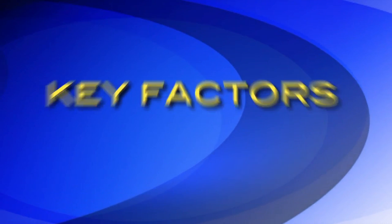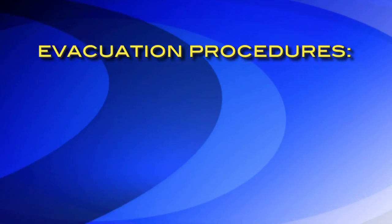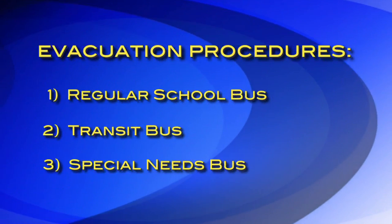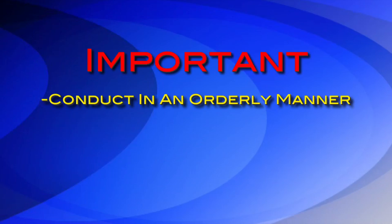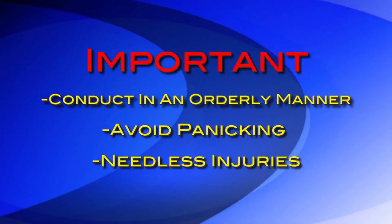This video will show you several key factors to remember when conducting your evacuation. We will show you the evacuation procedures using a regular school bus, a transit bus, and a special needs bus. It is very important that the evacuation is conducted in an orderly manner. This will avoid panicking and needless possible injuries.